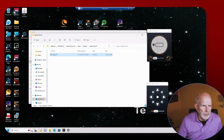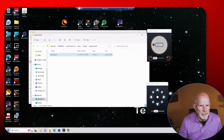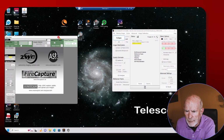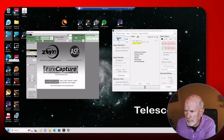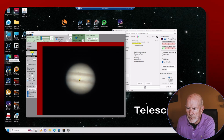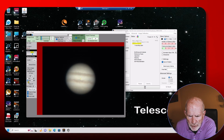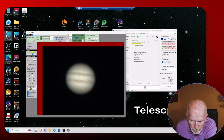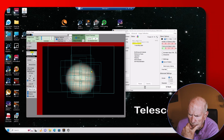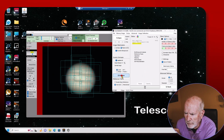The next thing we're going to do is open up AutoStakkert. Going to bring the files over here so you can see them. I'm going to load in the picture first of all. There's the image there. Now, next thing I'm going to do is place a grid on there, and I have it set at this preset at 104. Just placed a grid on there. And it doesn't see any of the moons right now. That's good enough. And then over here, I'm going to go Analyze.